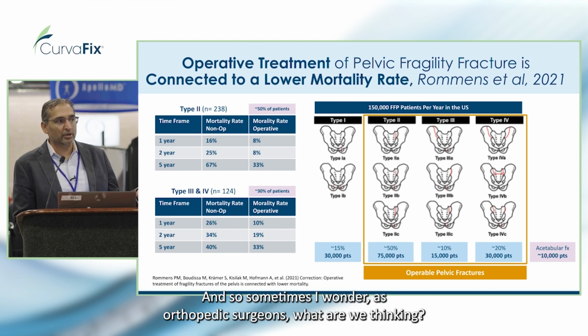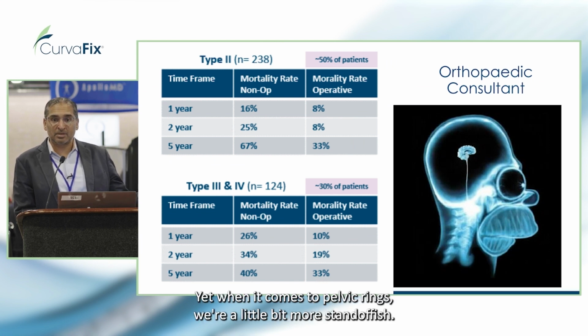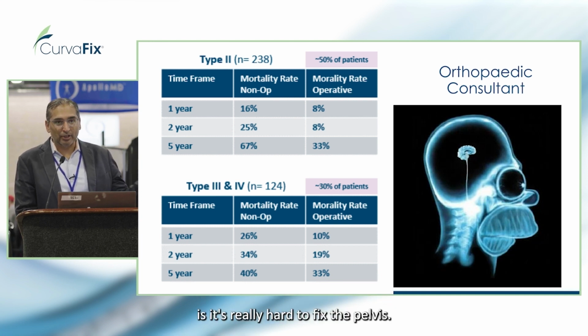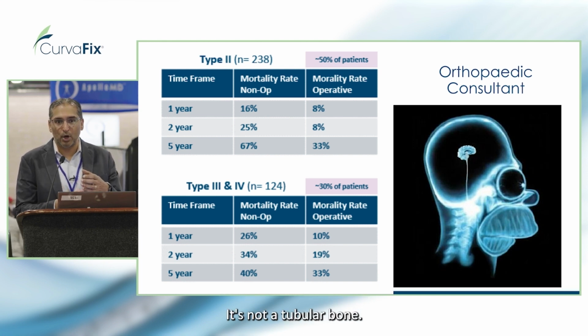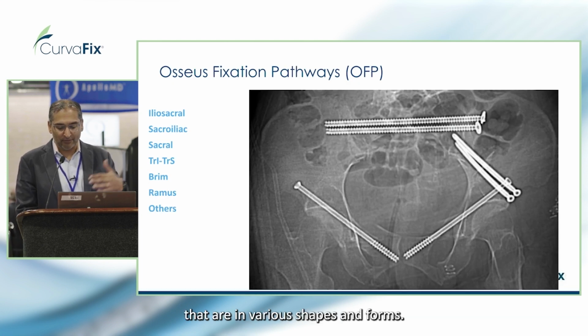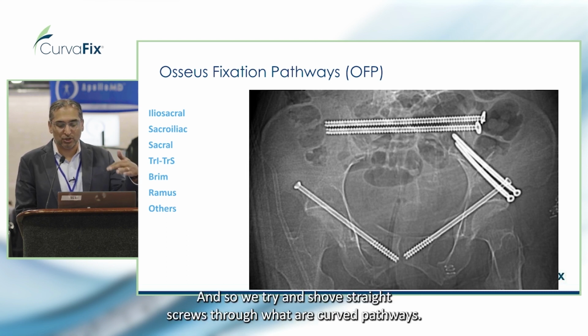And so sometimes I wonder, as orthopedic surgeons, what are we thinking, right? We'll fix a hip fracture at the drop of a hat, yet when it comes to pelvic rings, we're a little bit more standoffish. And I think part of the problem is it's really hard to fix the pelvis, right? The pelvis is not as simple as a hip fracture. It's not a tubular bone. It's got multiple osseous fixation pathways in various shapes and forms. They're not straight lines, and so we try to shove straight screws through curved pathways.